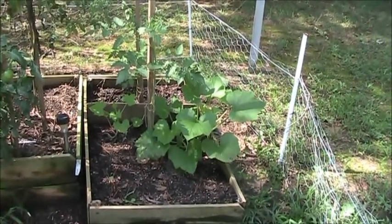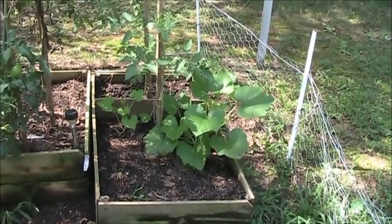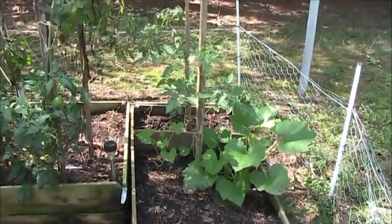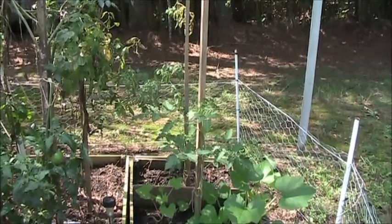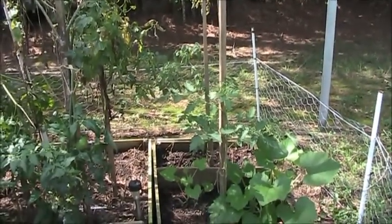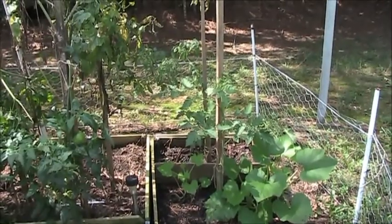That's another little squash plant there. One there, and they're just getting started. And that's all tomatoes there behind it. Those are for the fall. Those big beef tomatoes there, they should do real well for the fall.